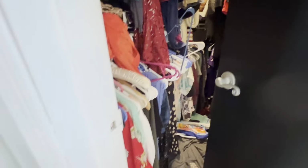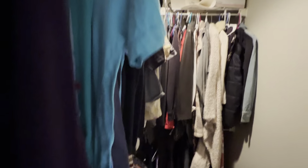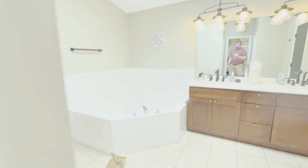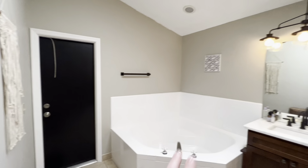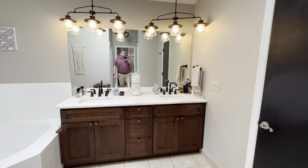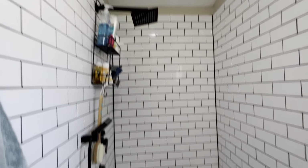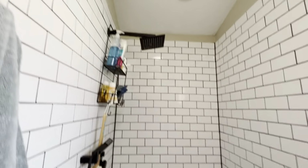So, plenty of storage. It just needs to be a little bit organized, but that's okay. Here is your shower, and that is the door to the porch. You've got a big garden tub, dual vanities, and the toilet, with the nice large shower that looks to be updated.